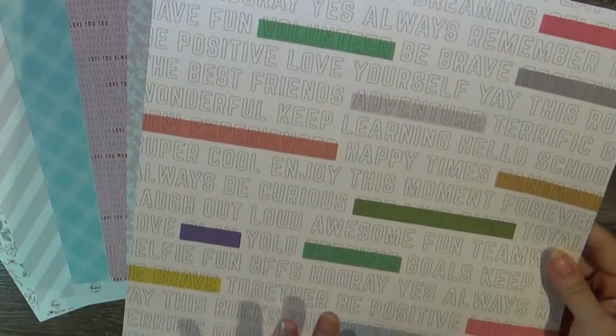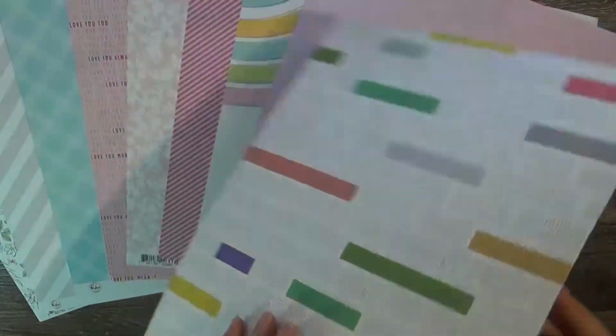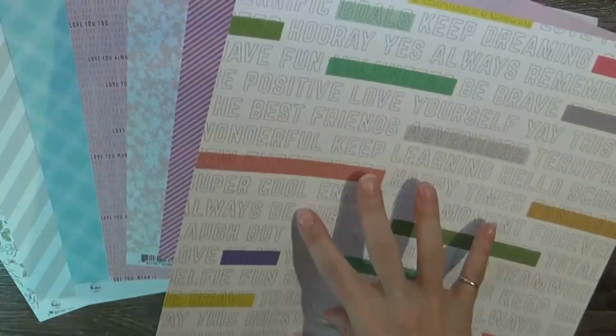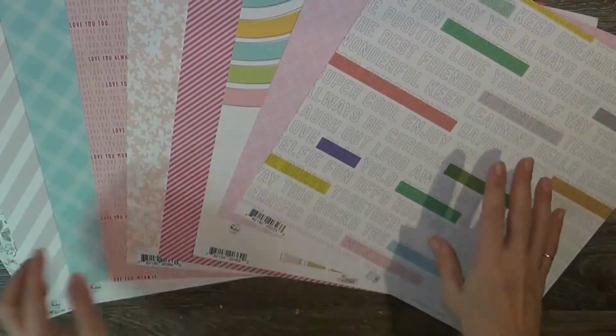This is not really my flavor that much, but maybe for Matthew's pages to come. And then the background is just a pink with red grid. So if I was going to use any side, it would probably be this. I don't really like this pink and red grid. Not my thing.